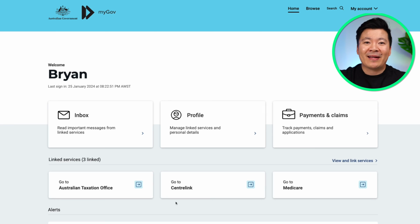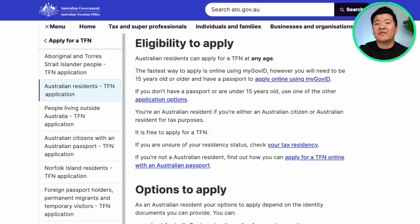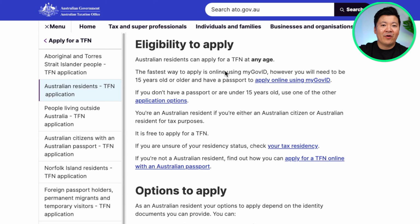You'll receive the tax file number straight away, and your MyGov account will automatically be linked to your ATO online services. So now you can do your tax return using MyTax every year. If you're an Australian resident with no Australian passport, click this option. So this option is for Australian citizens without a passport or if you're a permanent resident.